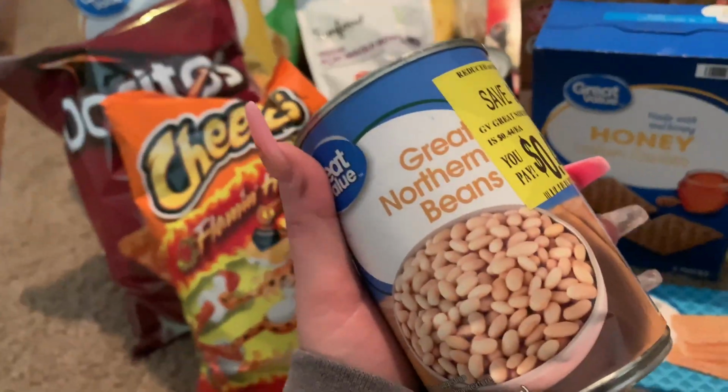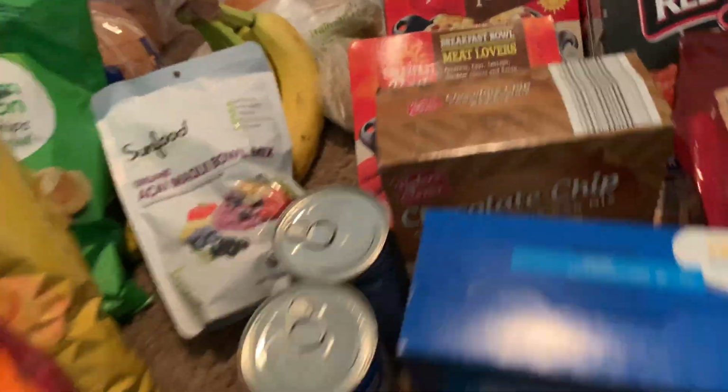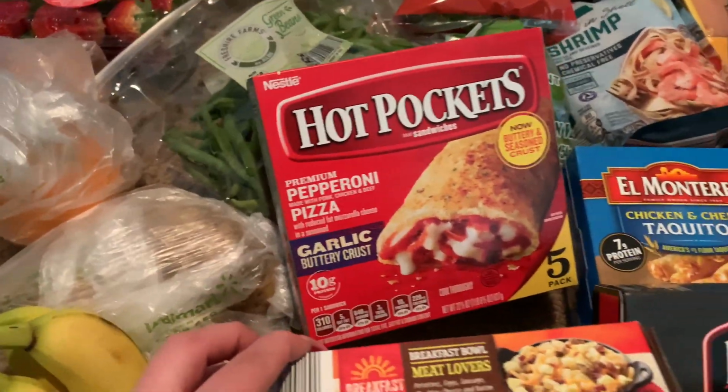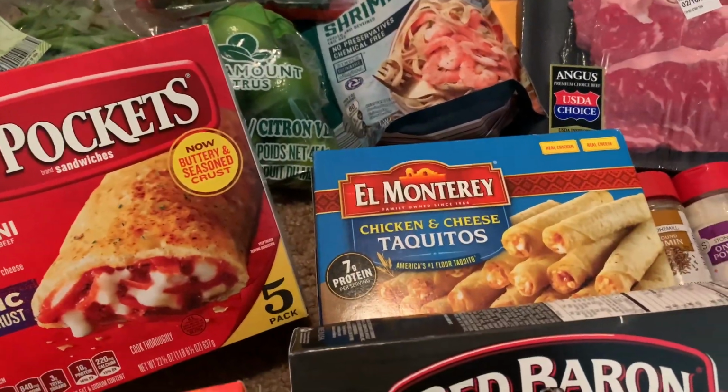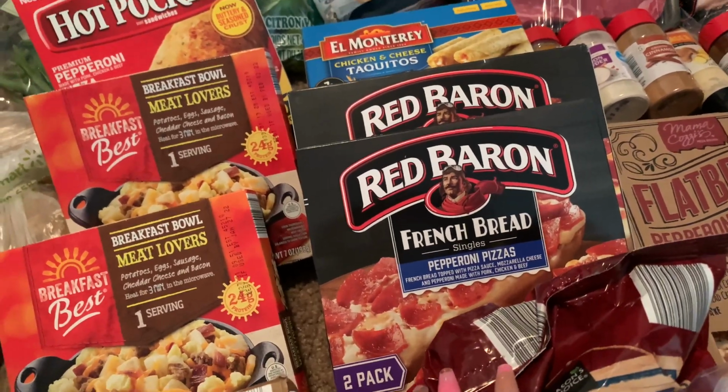I got 2 cans of the Great Northern white beans. I am making white bean chicken chili, so I needed those. I got 2 of the Meat Lovers breakfast bowls. I got a 5-pack of the pepperoni Pizza Hot pockets, chicken and cheese taquitos, 2 boxes of the French bread pizzas. We love these in the air fryer.